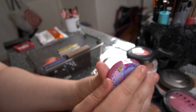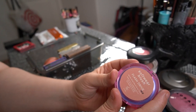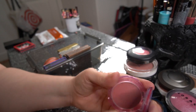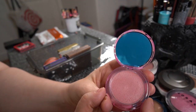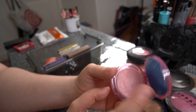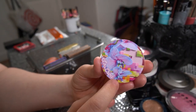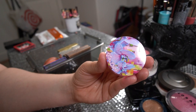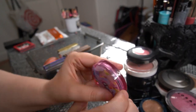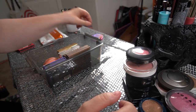I have this Lime Crime in the shade Flash Drive. It is a cream blush and it's a really, really pretty shade. I don't really use it. I feel like I should. I need to pull this out so that I can get some use out of it before it goes bad, because it is cream, and they go bad faster. So I'll hang on to this one. Actually, I'm gonna leave this somewhere so I can leave it out.